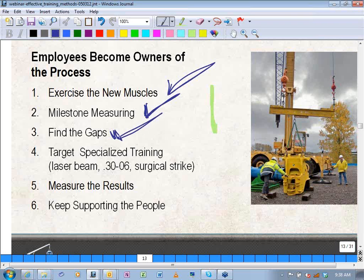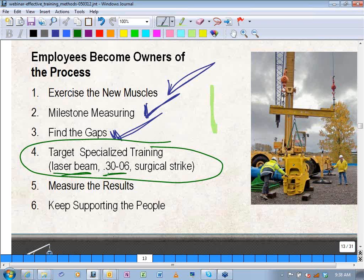And I would suggest strongly that in certain environments, certain applications, we really need to identify especially where the specialized training is. I use these terms, laser beam, 30-06, and surgical strike, but it gets down to we have certain evolutions of load handling that we really need to maybe do a mock-up for, maybe do a dry run. There are all kinds of different ways.